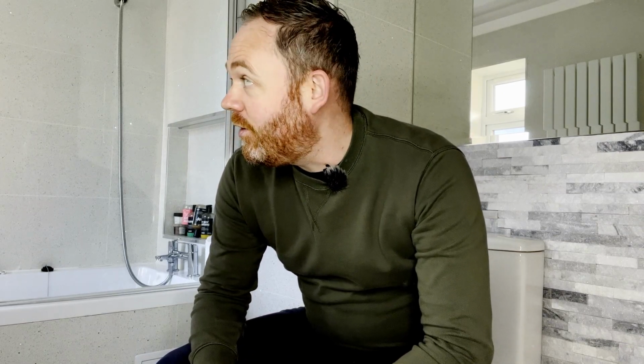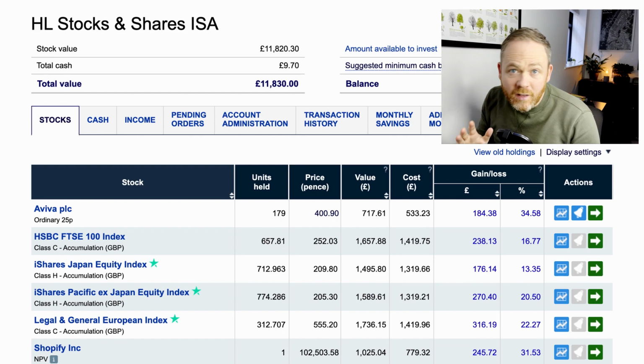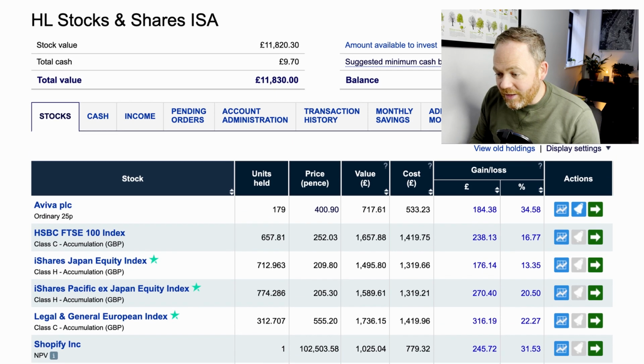I'm running out of places to do this now. Right then, boys and girls and everything in between, this is my Hargreaves Lansdown account. This was an ISA portfolio that I had over the last couple of years up until April this year when I moved across to Trading 212. I wanted to try out a new platform to hold an ISA within.